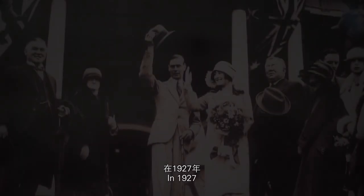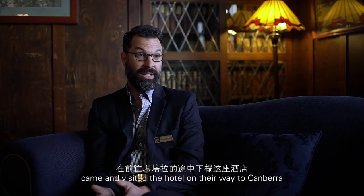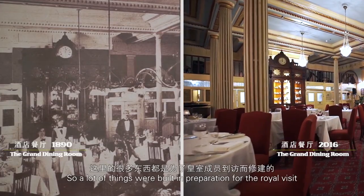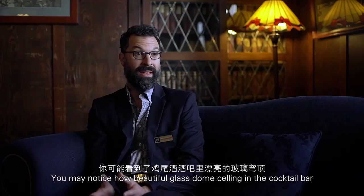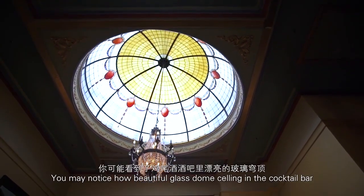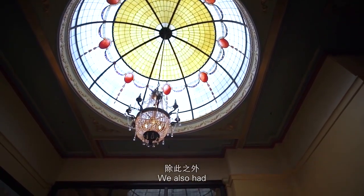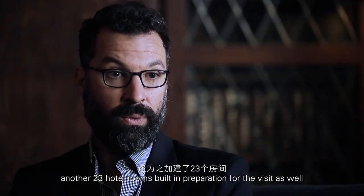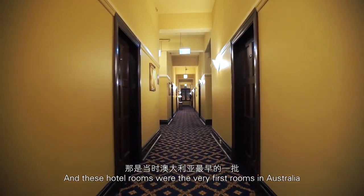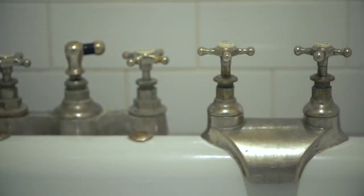In 1927, the soon-to-be King George and his wife, the Queen Mother, came and visited the hotel on their way to Canberra, and they had a special luncheon. So a lot of things were built in preparation for the royal visit. You may notice our beautiful glass dome ceiling in the cocktail bar. That was put in as part of the visit. We also had another 23 hotel rooms built in preparation for the visit as well. And these hotel rooms were the very first rooms in Australia to have bathrooms inside the hotel rooms.